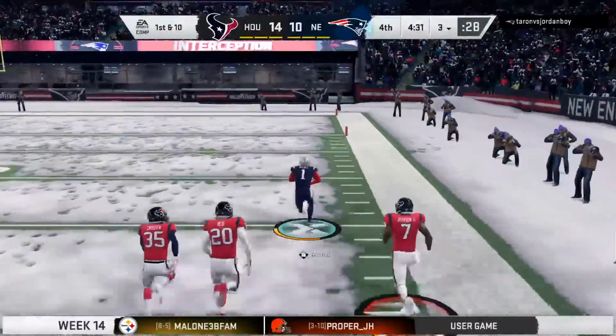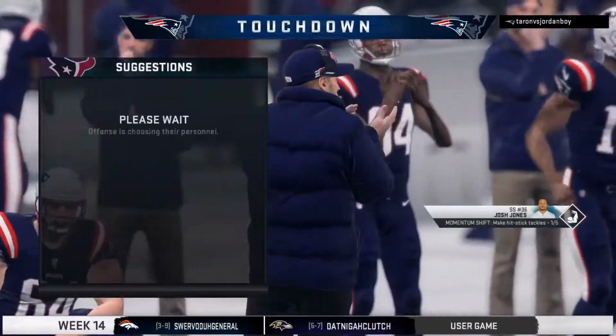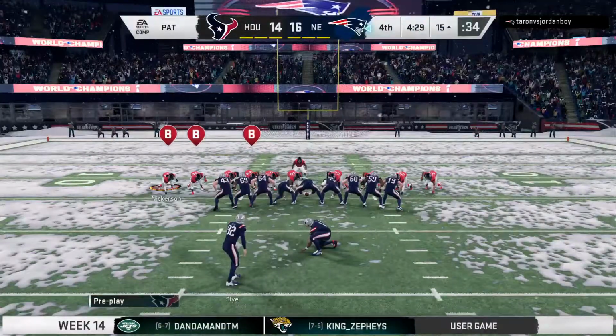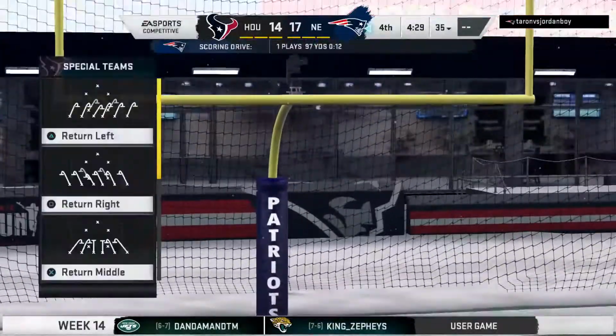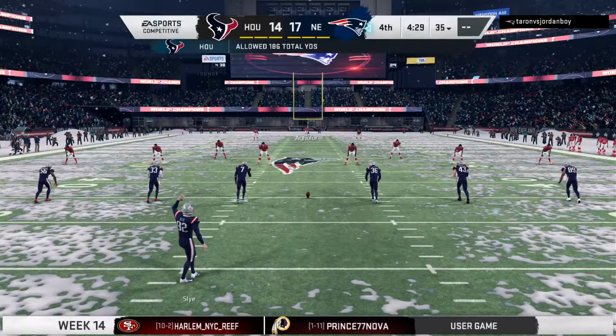He's got the lane, and there he goes. And all the way in. Touchdown, New England. Sony Michel, his 21st touchdown of the season. And once again, the Patriots are back out in front. Extra point right down the middle. And it's now 17-14.